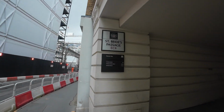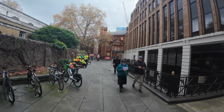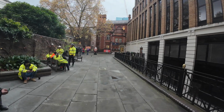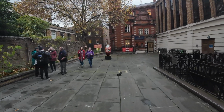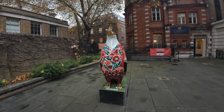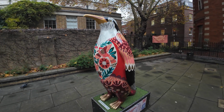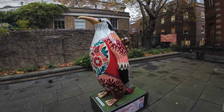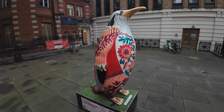So as you can see, construction going on as normal. And now for this one, we're going down St Bride's Passage for penguin number 3. And as we come out the other side, we're in St Bride's with lots of other people around. And this one is called, it's beginning to look a lot like Christmas. Yes, it's beginning, as in penguining. Oh dear. But beautifully done. And I must admit, loving the gold beak and loving the feet as well, the golden feet.